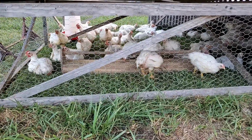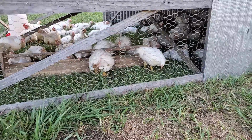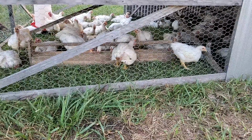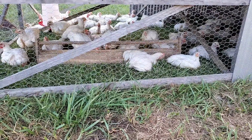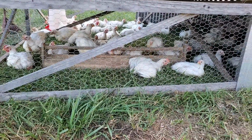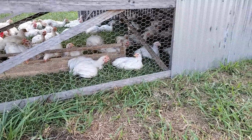Unfortunately, on this round, we've lost quite a few. We ordered 75, the amount that we always order. This time, 4 came dead in the box. They sent us 79, so that got us down to 75, but we just kept losing them and losing them and losing them. We actually lost 2 while we were moving around in here, so I think we just got a batch of defective chickens.